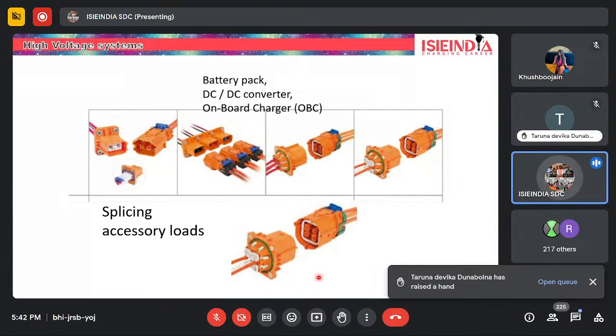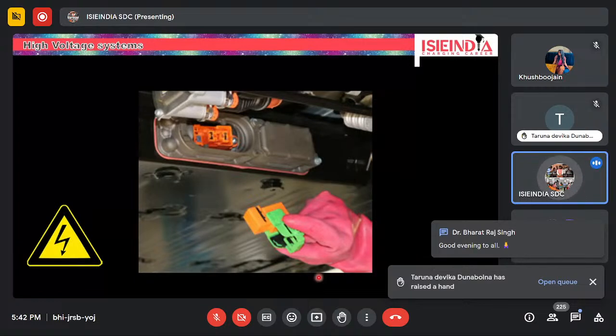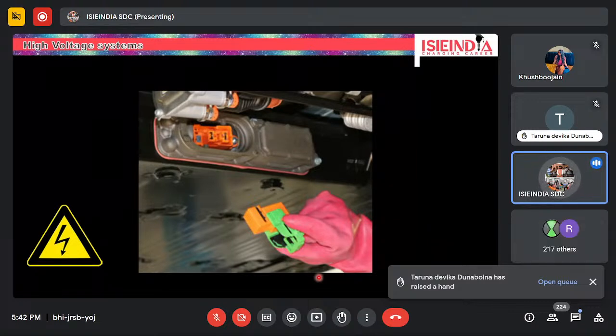Now let us go to the high voltage protection systems. To avoid accidental touching of high voltage, we have certain procedures. This is one of the systems available in the vehicle: the service plug. We can remove the service plug to protect technicians or engineers or whoever is handling the high voltage system. This is one of the things you have to remove before you proceed with any kind of repair, or when you want to disconnect any high voltage cable or remove any component.